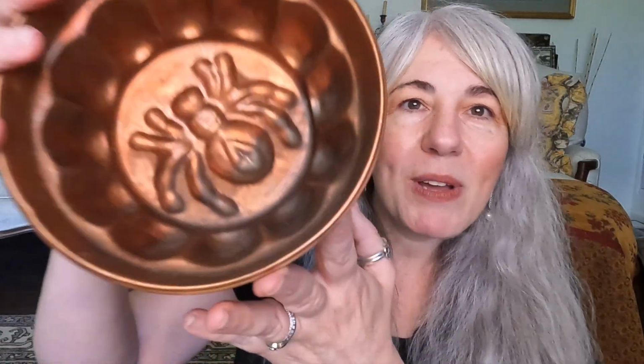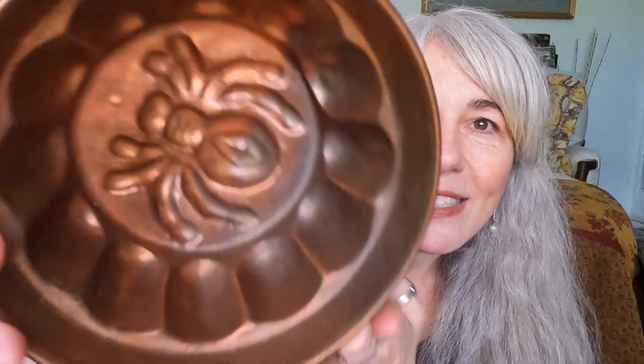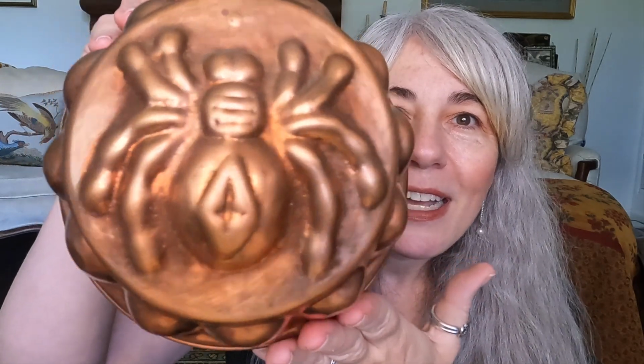I might just replace one of my current molds and put the spider up for a few months. But isn't that fabulous? And this is a good old one. This is a really nice copper mold all the way through. So I couldn't believe that I found it. So really happy with that one.